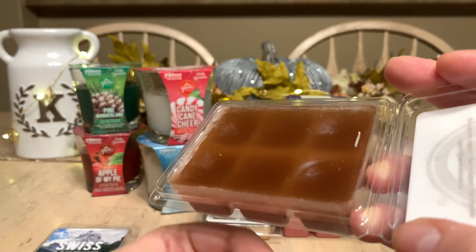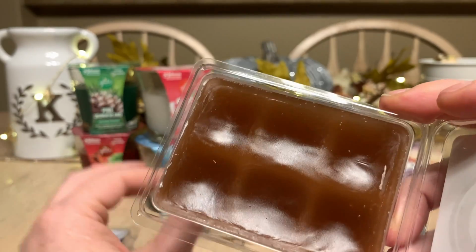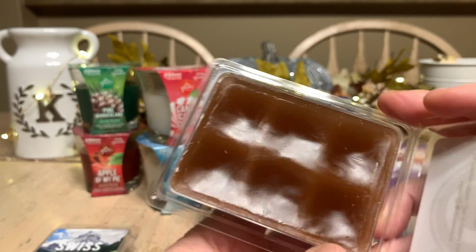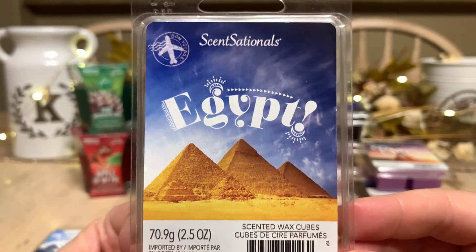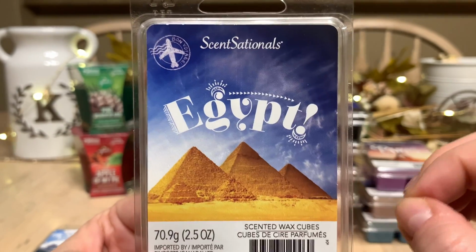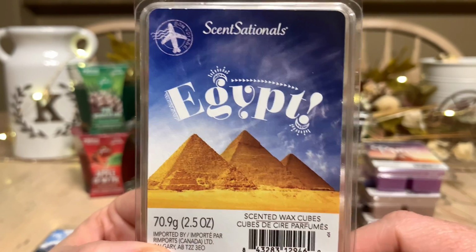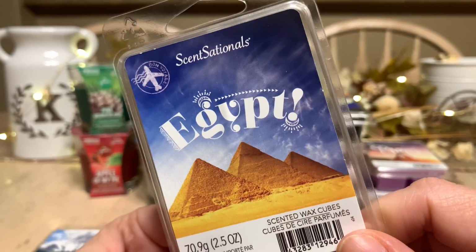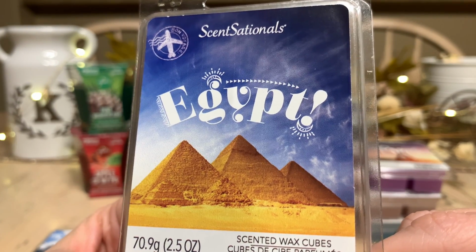This is like a sweeter vanilla, little amber, but I feel like there's a bit of oud in here too, but most of the sweetness comes forward on this one. So I think this actually would be a fragrance I could probably see on a person, like a personal fragrance as well. I think not just in a wax melt, but this is really lovely. So very cool. I really like the attention again to detail.